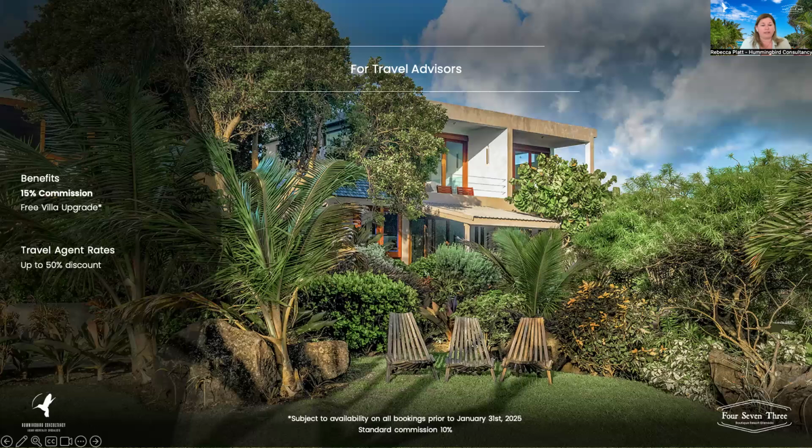If you're looking to plan a visit and you're coming to the island and want to come and visit and organise a fam trip, they do offer agent rates. So up to, well, actually, sometimes up to 50% discount. So I really want to encourage you to come and see and experience the property directly.